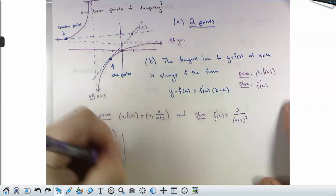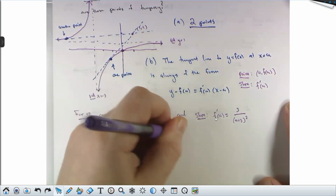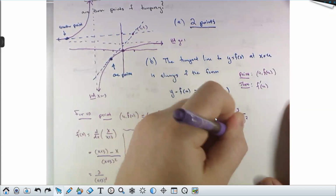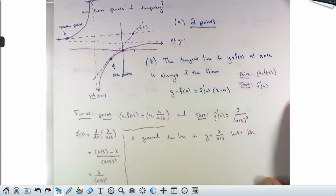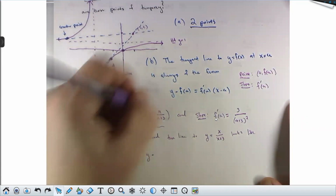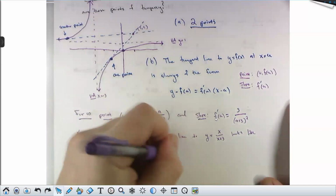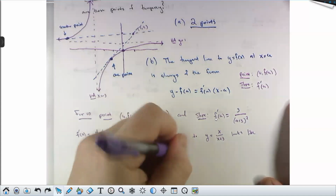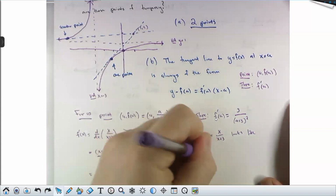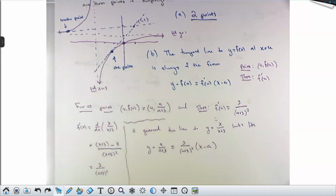Therefore, a general tangent line to the curve y equals x over x plus 3 looks like, I just plug these things in. y minus f of a. Well, f of a is a over a plus 3. Right? In other words, I'm using point slope, but this is my y value, equals f prime of a, 3 over a plus 3 quantity squared, times x minus a, which is just x minus a. So here is your general equation of a tangent line for this curve.